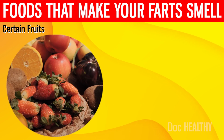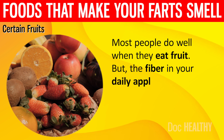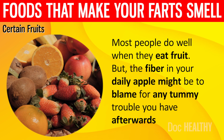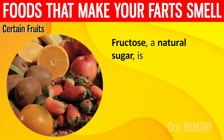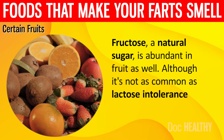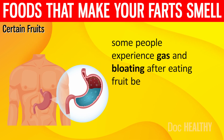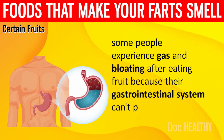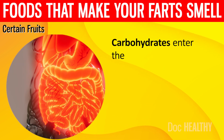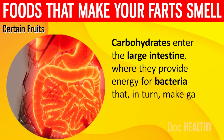9. Certain fruits. Most people do well when they eat fruit. But the fiber in your daily apple might be to blame for any tummy trouble you have afterwards. Fructose, a natural sugar, is abundant in fruit as well. Although it's not as common as lactose intolerance, some people experience gas and bloating after eating fruit because their gastrointestinal system can't properly digest the sugars in fruit. Carbohydrates enter the large intestine, where they provide energy for bacteria that, in turn, make gas.